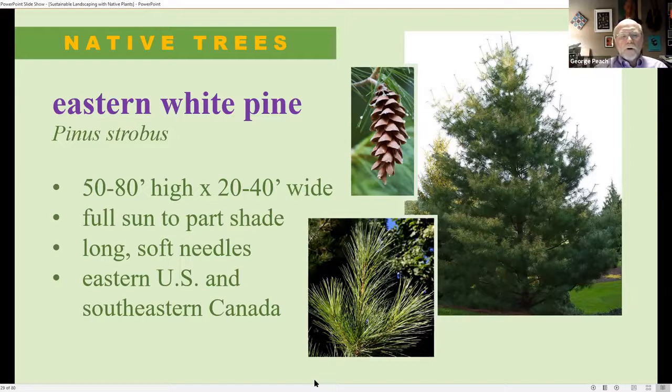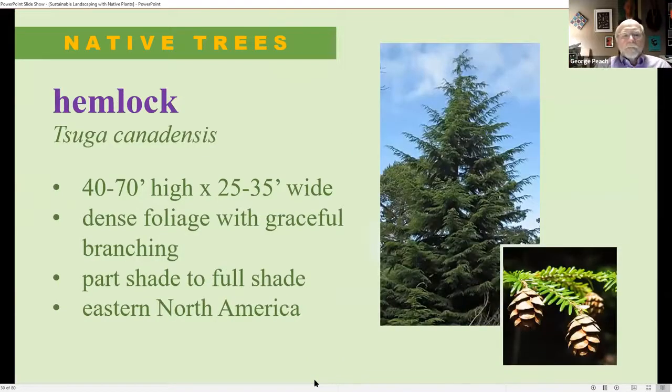Very prevalent throughout the eastern U.S. and also up into Canada. Another nice native is the hemlock. And again, it's smaller than the white pine, anywhere from 40, 50, 60 feet tall. It has very dense foliage, which gives it a really nice eye appeal with very graceful lateral branching.